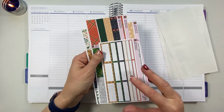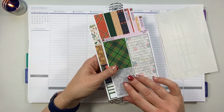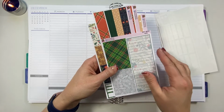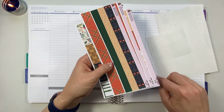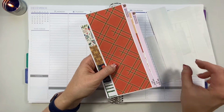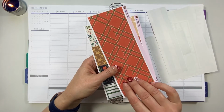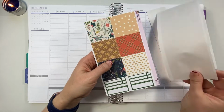At this point, I'm full Christmas. I'm going to do a Christmas spread, maybe not Christmas, but a holiday kind of theme this week. And then the following week after this one we're planning is my birthday week. So I'm going to be doing more birthday colors with the kit that I picked. I don't know if that's how it was intended, but that's what I think about it.